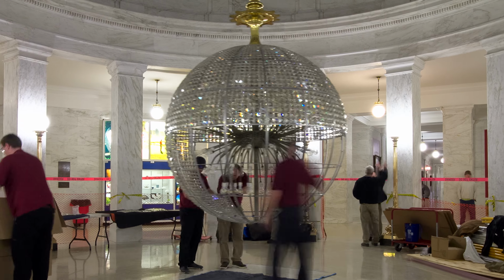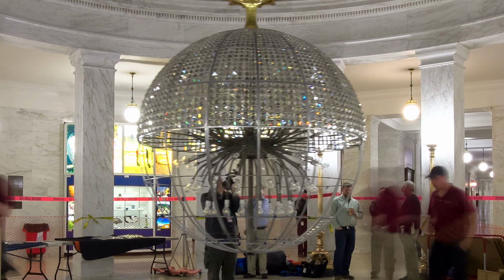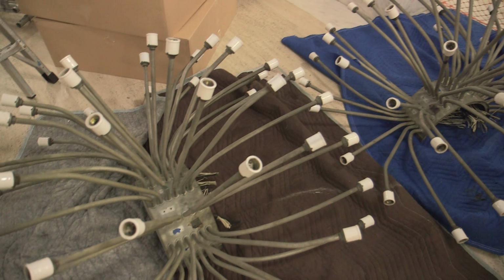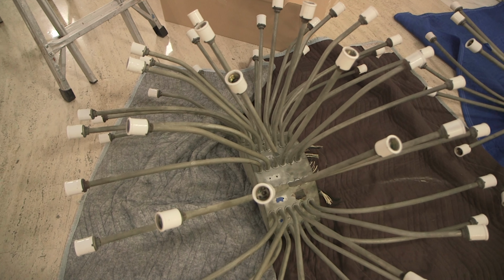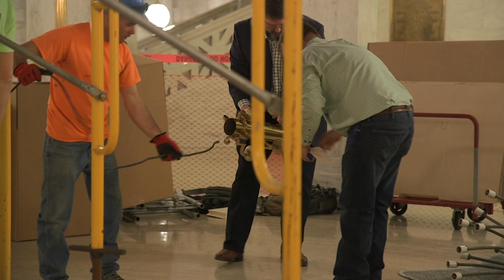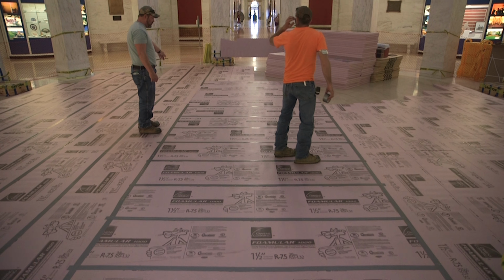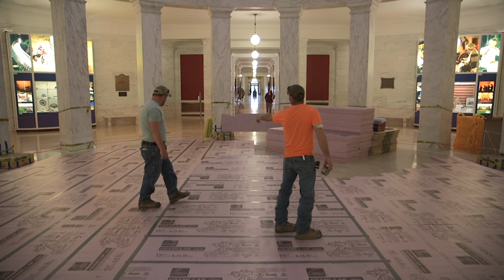What we're doing here today and the next day is we're going to take off all the crystal panels, protect them, pack them up, take the framework apart. Then we're going to take the inside body where all the lights and the framework that holds the lights out. Then we're going to remove the column, take all those brass pieces out, take down the pipe. So now it's ready for people to put up the scaffolding and nothing will get damaged.